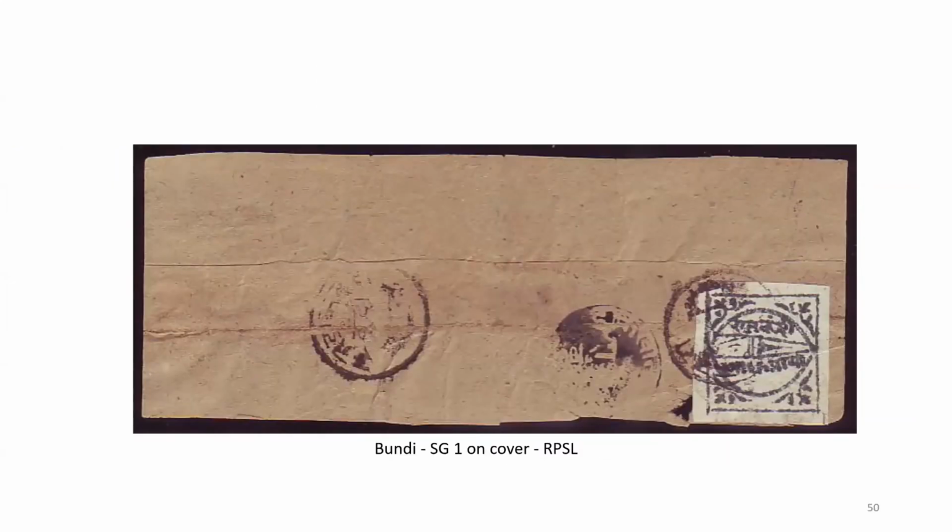Here we have the first. Now we move on to the state of Bundi. Here we have the first stamp of.